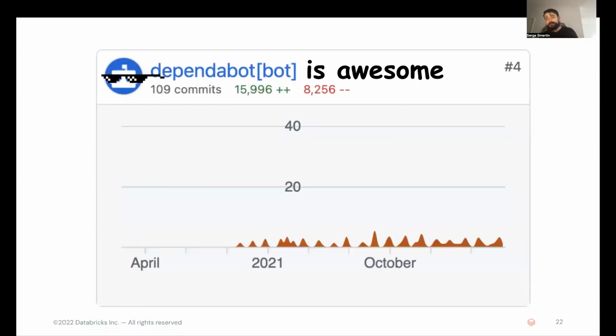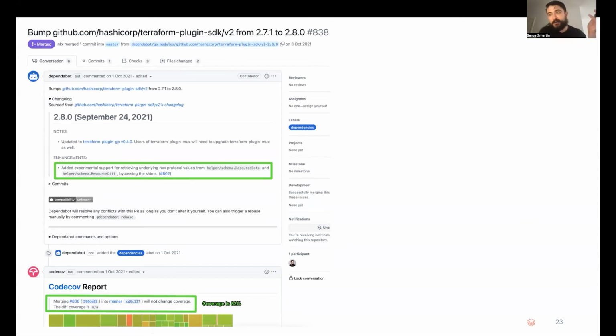Dependabot is awesome. We've been using it since early 2021, and it has made more than 100 commits. What is Dependabot? Dependabot looks at your dependency file, like GoMod, finds newer versions of those dependencies and issues pull requests to your repository, sometimes also telling you, here are two files changed, GoMod and GoSum, and here's the changelog for this version. Please read it, please approve it. And by the way, we've run all of the unit tests for it, so it's completely safe to merge this pull request with updated dependencies.